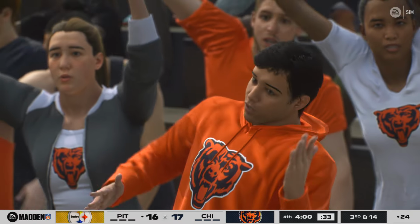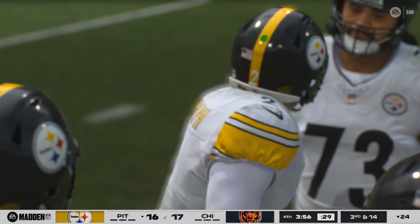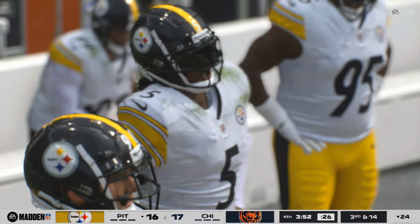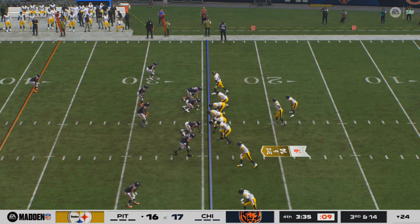And how many times do we talk to offensive coordinators and they say a sack is a result of everyone on offense not doing their job? But let's be honest about this one. This is the offensive line unable to counter the pass rush. They've been teeing off all game long.